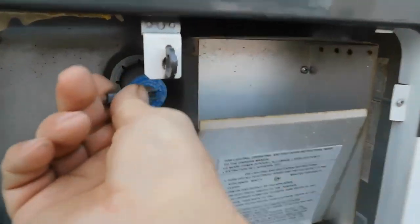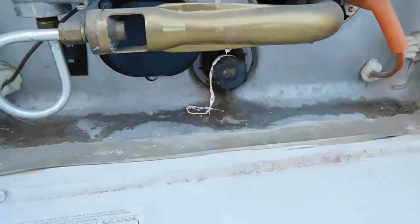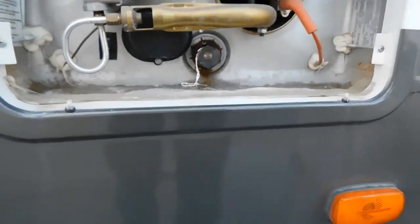Come around here to your hot water heater. Cut some water out of the lines up here and then pull your hot water heater valve. Your cover will come completely off. Get up in there with a socket. Be careful because hot water will be coming out of there unless you ran it all out.